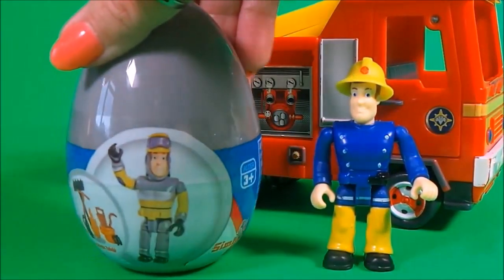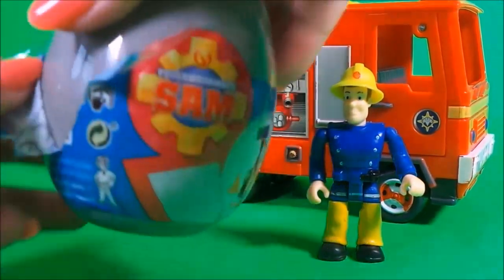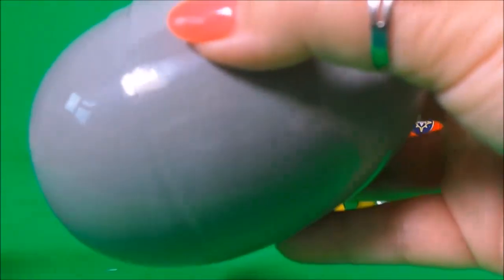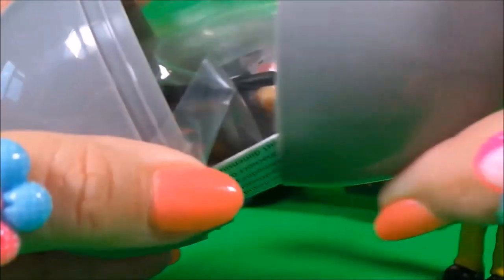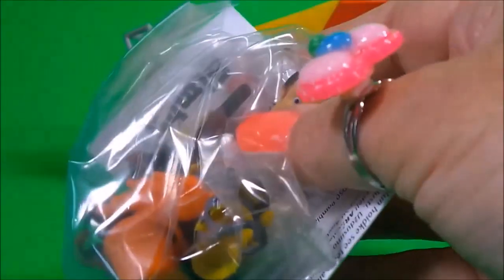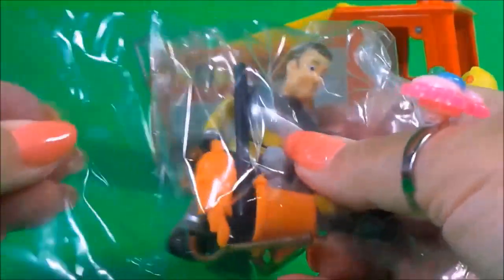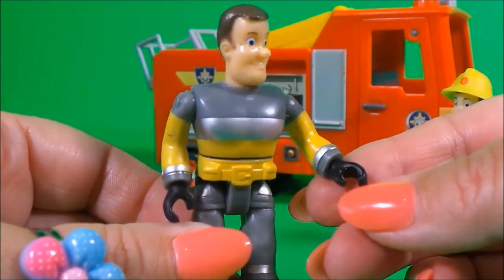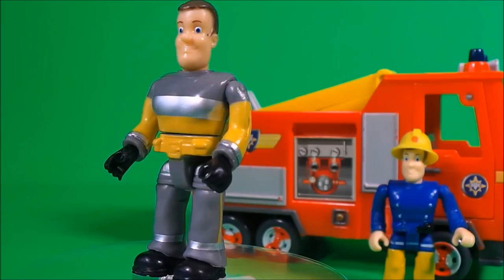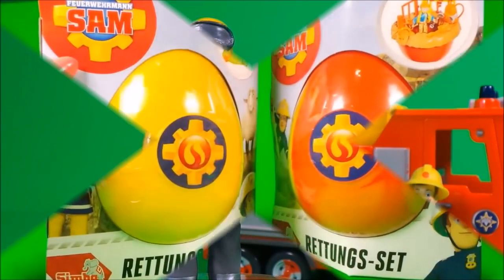And here is our last egg, egg number three. Here we go! Oh wow! It's Fireman Sam! And he's wearing a different uniform. And he even has protective gloves. He also needs some protective headwear. That's very cool, Fireman Sam. Yay!